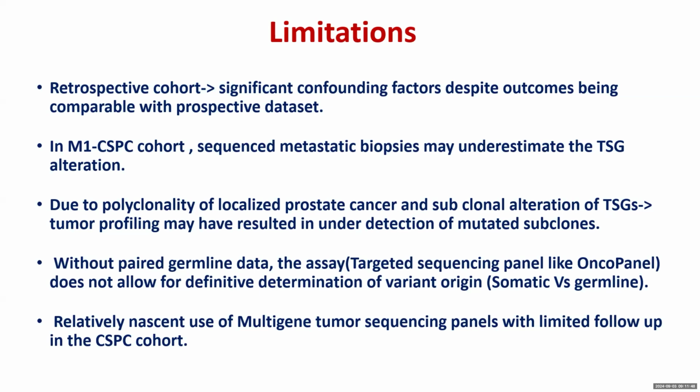And in absence of any paired germline data, the assay that has been used in this trial, that is a targeted sequencing panel named OncoPanel, didn't allow for definitive determination of variant origin. That means whether it is a somatic variant or germline variant. And when this study took place, the multi-gene tumor sequencing panel in Dana-Farber was in a relatively nascent stage with limited follow-up, particularly in the CSPC cohort.